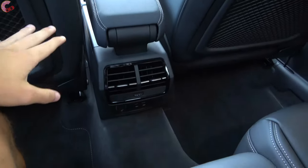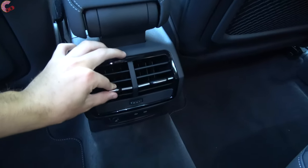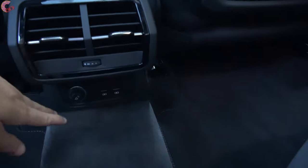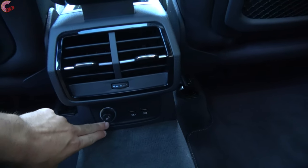Now here in the center area, Audi does give you plenty of nice features even though this is their base model. So you do have standard rear air vents across all of the models. And down below that, you will also find two smart charging USB ports as well as a 12-volt power outlet.